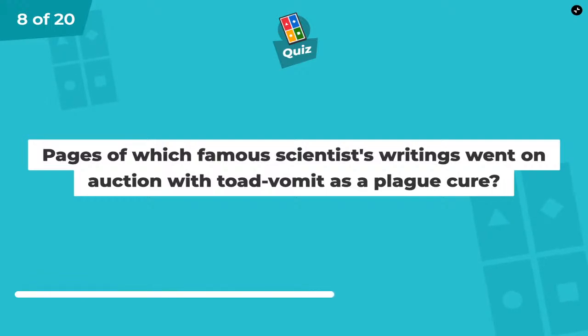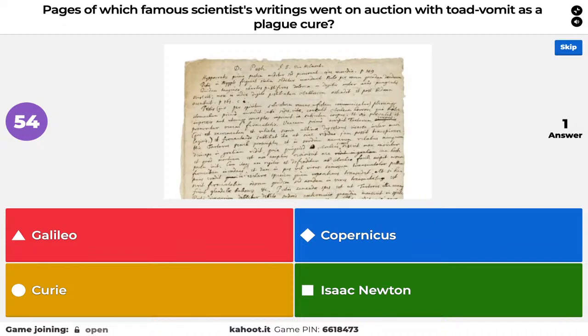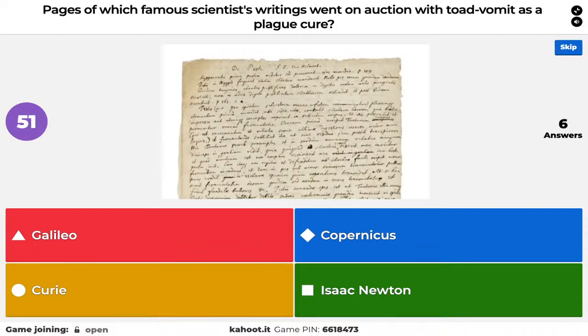Pages of which famous scientist's writings went on auction? These 2 pages dealing with toad vomit as a cure for the plague. Was it Galileo, Copernicus, Marie Curie, or Isaac Newton?